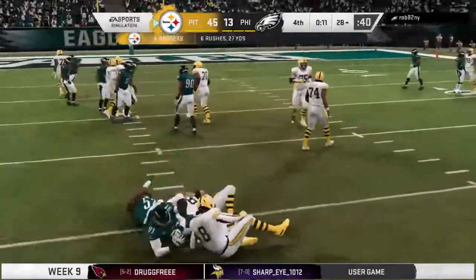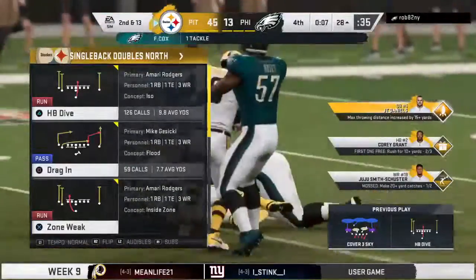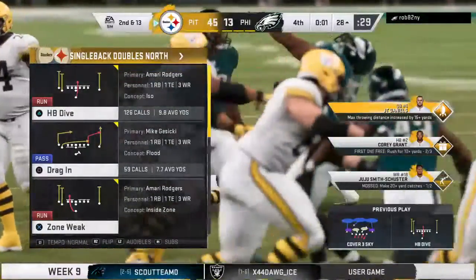Now a run on first down is not going to get off the ground as they will get him behind the line of scrimmage for a loss of 3. That'll set him back with a loss of 3 on the play. And that'll make this a 2nd and 13.